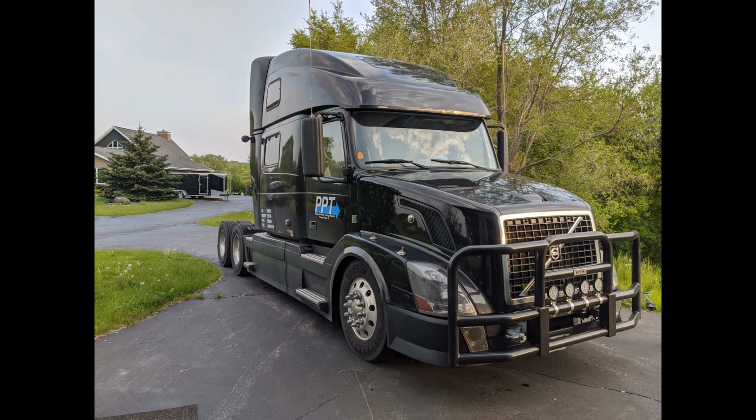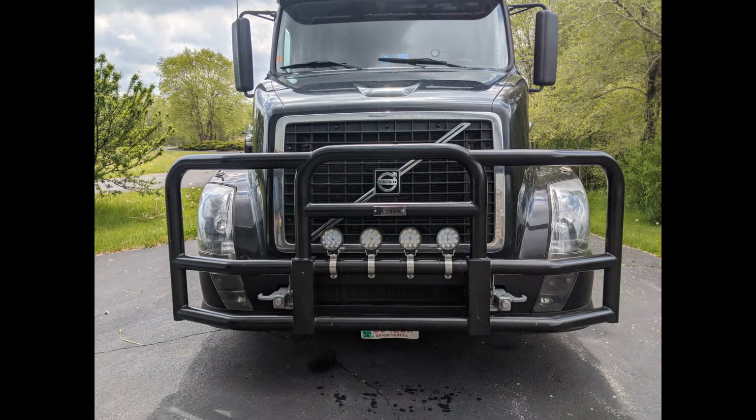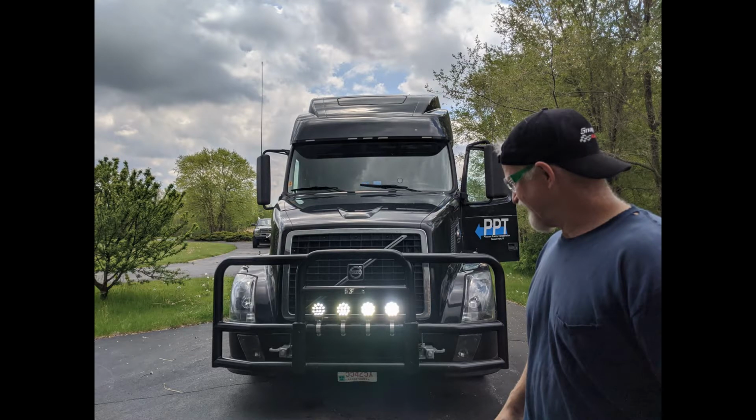This is the rig I got a couple months ago. Being an owner-operator now, I've been fixing the truck up and getting it all ready to go to Alaska and other places. Even put that nice bumper guard on, so when I hit the moose going to Alaska, it doesn't completely smash the front end. And look at those nice driving lights as well. So I've been having a lot of fun fixing it up.